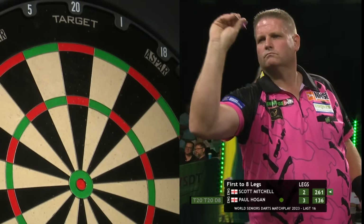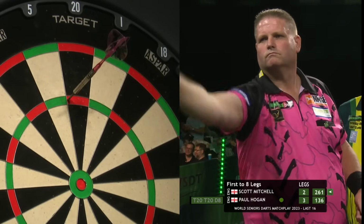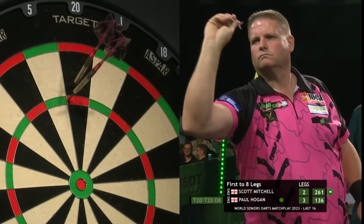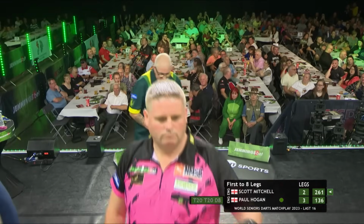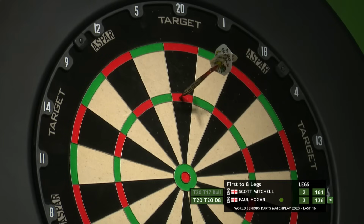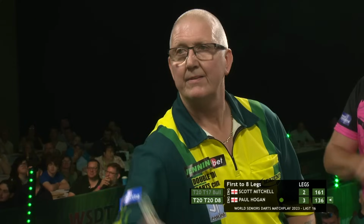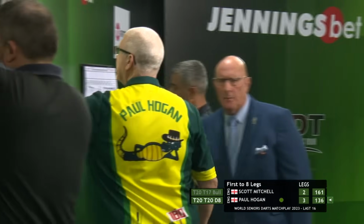And a double, you mentioned correctly, Chris, he's very comfortable, but he didn't look very comfortable in that previous leg. It's the only bit of nervousness we've seen from Paul Hogan. 100. Paul Hogan, 136. Yeah, I'm sure you guys who've been up on that stage know when it's a big leg, maybe that can have an effect at times, but this looks good to follow. And double 8 would complete a wonderful finish. Shot in the 6th leg. Paul Hogan having a wonderful spell of darts.